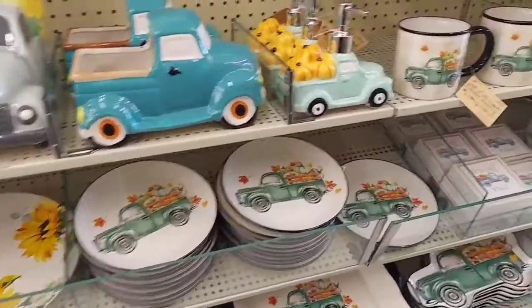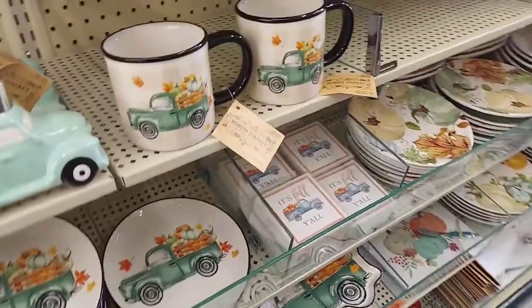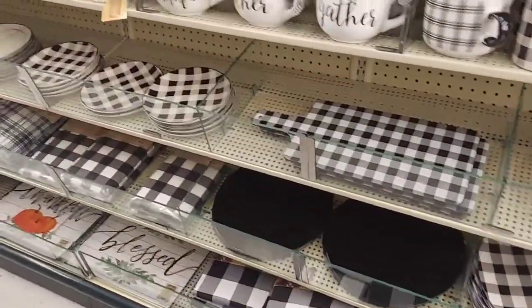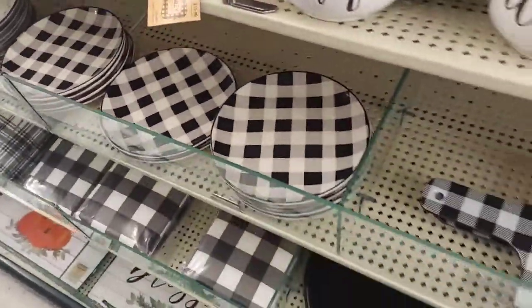I've already walked through before, but I'm just looking to see if there's anything that I like. Before I pass this section here, let me show you. They do have the buffalo check back. I don't think I'm going to get any buffalo check. I do have these, but I used mine for Christmas last year. But yeah, so I'm just looking.